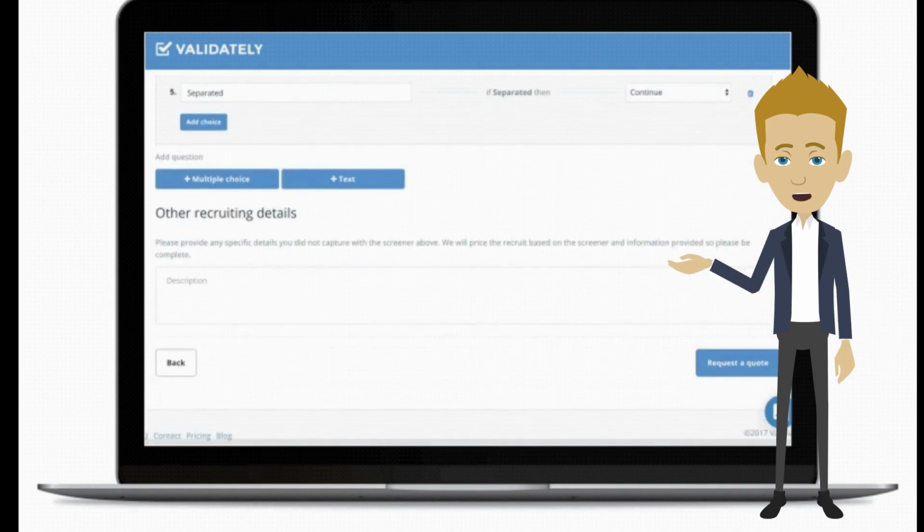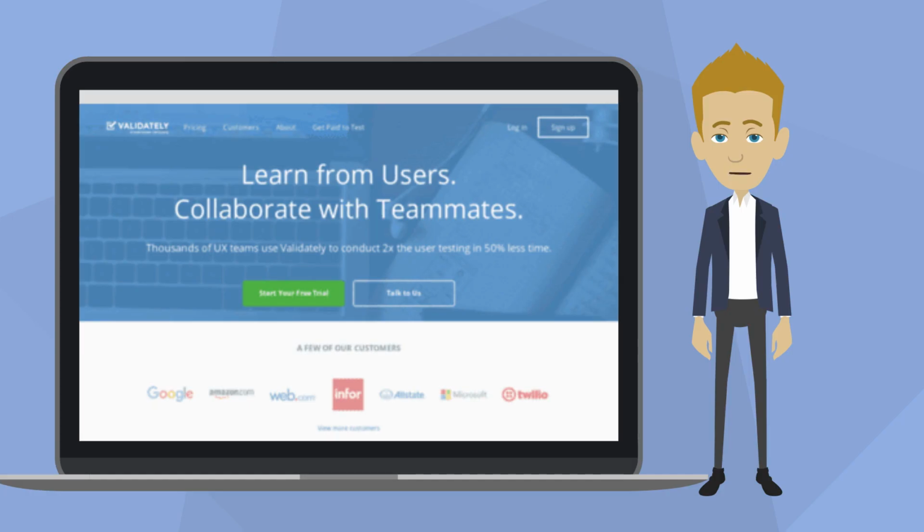When you first go to the website, you are going to want to hover your mouse over the tab on the top of the page that says Get Paid to Test. Click on that and it will take you to a page that very clearly states, Test websites, make money. It's that simple. Yes, and it truly is that simple. This is going to be a lot easier than you might think.